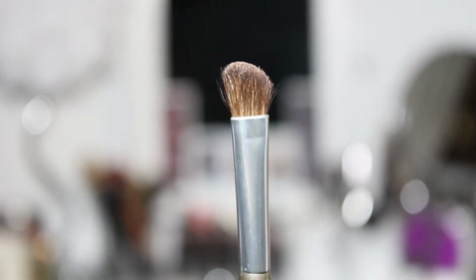Then there's their contour shadow brush, which I actually use for the outer V, packing on that brown eyeshadow and then just kind of swooping it in. And yeah, I think it works really well for that.